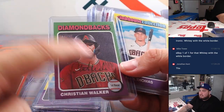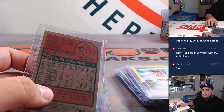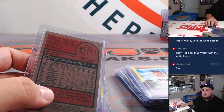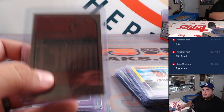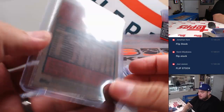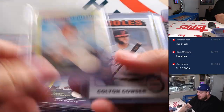This was actually one of the rare ones that Jonathan pointed out. What was it called again, Jonathan? Let me see. Let's scroll back up. Flipstock, that's right. I was scrolling back up like a long time ago. But yeah, this one's a really cool one, guys. Flipstock. So for Diamondbacks, Jeffrey. I guess it's a very rare one, maybe limited to 5. Which was awesome. There's an Alec Thomas. Another Trout, one of those low number variations. Jimenez.